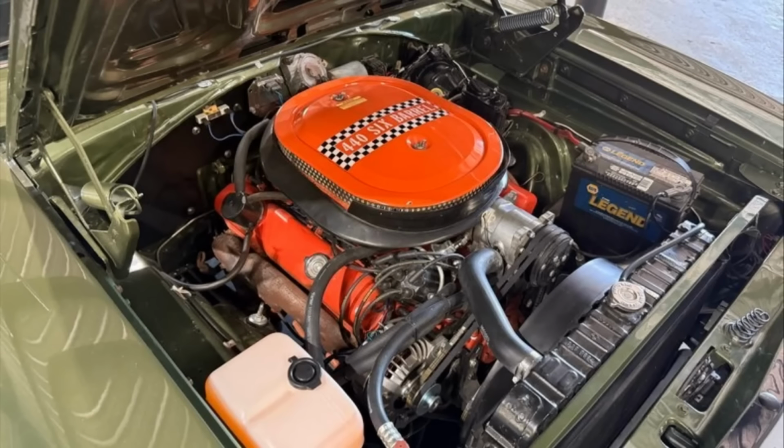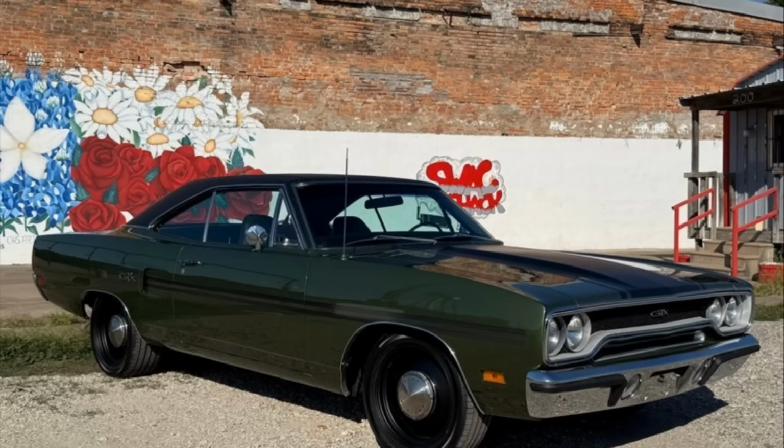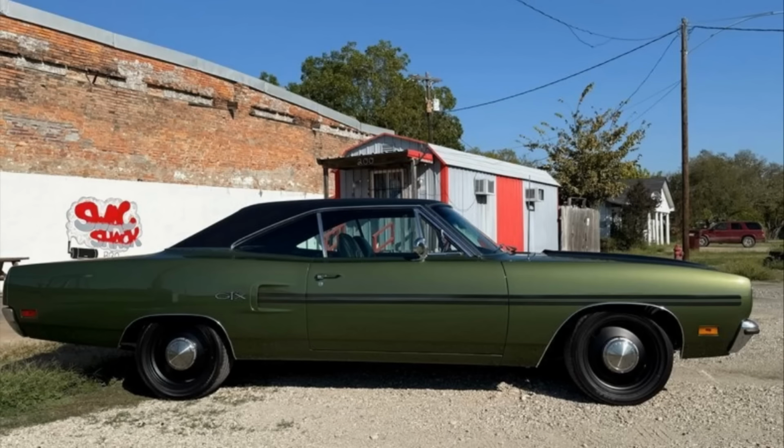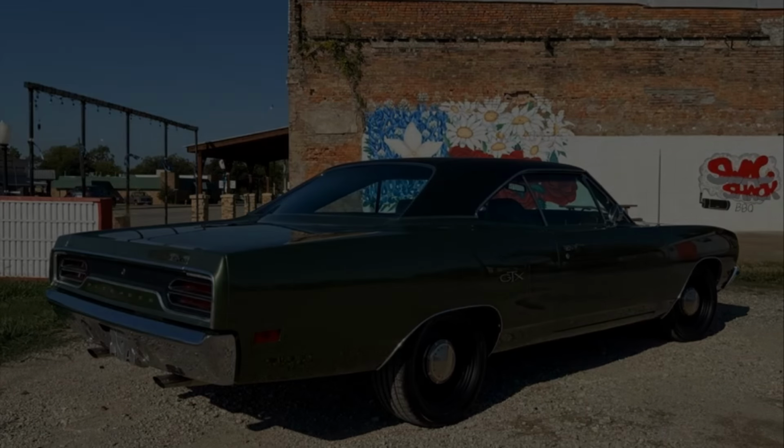Altogether, this 1970 Plymouth GTX is a premium example of a classic muscle car that's been thoughtfully restored for today's roads. Its potent 440 six-pack powertrain, clean California body, and host of modern upgrades make it a rare find for enthusiasts who want both performance and comfort. Priced at $95,000 with a clean title, it represents an opportunity to own one of Plymouth's most iconic performance cars in top condition, ready to drive, show, and enjoy without compromise.